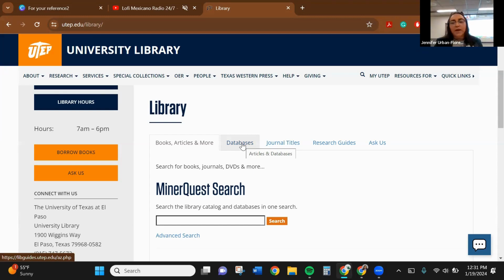And so our databases tab, this is really where you can open up and just drive the library and see where it leads you, right? This is where you can push that gas a little bit and figure out what's there and how you can access it. I'll go over that in just a little bit, so keep that in mind.